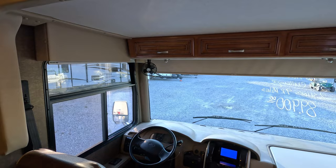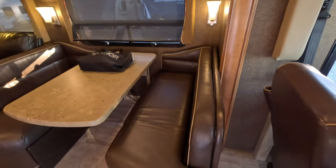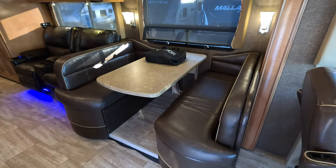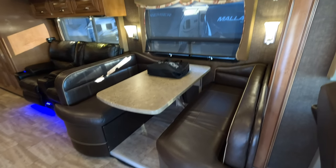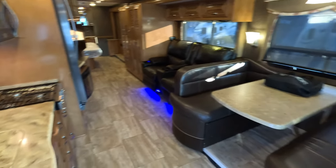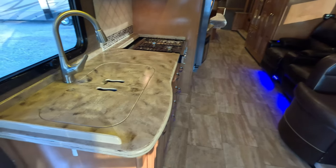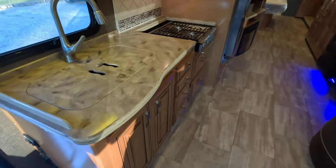I'm going to leave that door open and I'm about to cut that furnace off here too. It's warm in here. It's 45 degrees outside, so pretty chilly today. You do have a large table booth that makes a bed. All the books and manuals are in it. All the lights work. You got beautiful solid surface countertops. In fact, I'd like to have this in my own home. I love that shade of solid surface countertops.